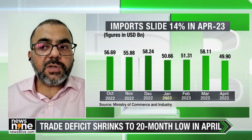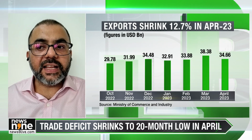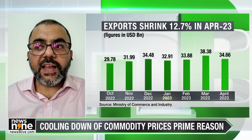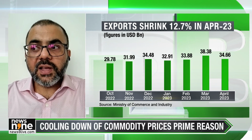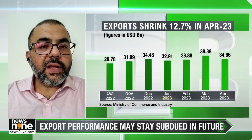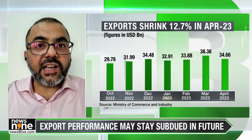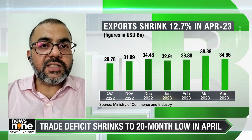And our export numbers, to that extent, have already started manifesting that. Now, if you see, our exports on a year-on-year basis have been contracting for the last 3 consecutive months. So February, March, April, our year-on-year numbers on exports have been in negative territory. And this is just the start.